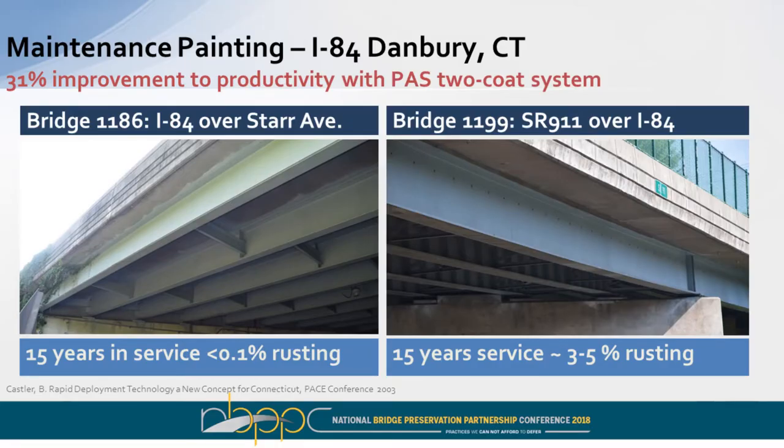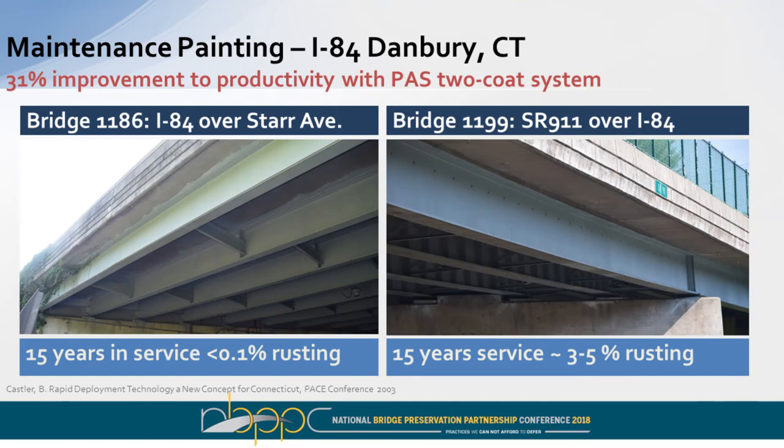So one of the earliest documented cases of using these polyaspartic two-coat systems for bridge maintenance painting was actually done up in Connecticut. And this was a study published by Brian Kassler when he worked for the Connecticut Department of Transportation. And they originally did Bridge 1186, which is Interstate I-84 over Star Avenue, just outside of Danbury, Connecticut. And the job went so well that the contractor who had a bridge just down the road asked to also use the two-coat system on that job.